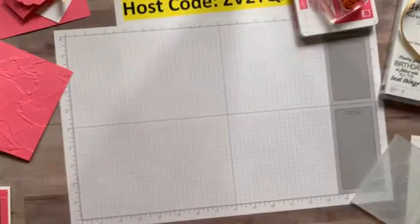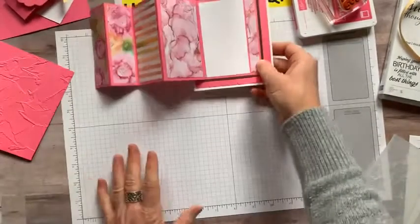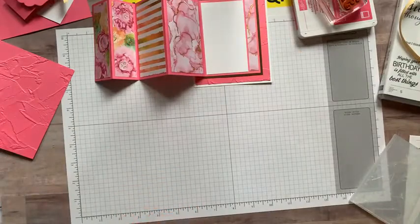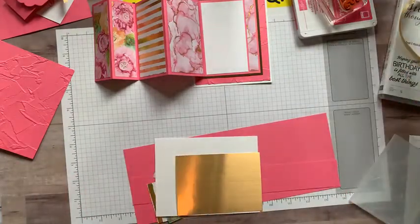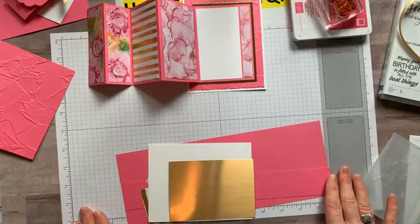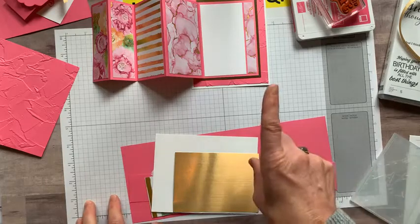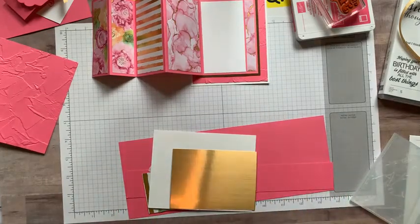Okay, scooting that out of the way. All right, I think we are ready to put things together. Let me find my adhesive, which I thought I brought over. I have everything else, all my scissors and glue dots. One moment, I'm going to run and grab my adhesive. I'll be right back.